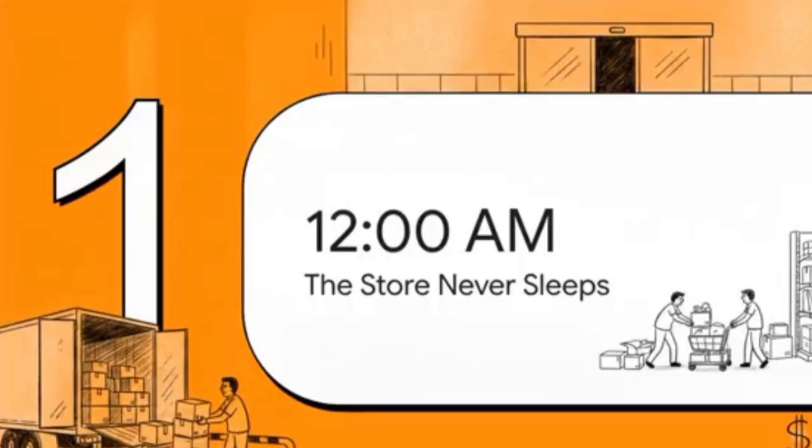All right, kicking things off at 12 a.m. The store never sleeps. So the front sliding doors might seem quiet right now, maybe opening just once in a while, but the back of the house, it is roaring to life. Night shift employees are urgently navigating the aisles, breaking down cardboard boxes and restocking shelves. And out in the loading bays, you've got these massive 18-wheelers backing in, throwing open their doors and just unloading thousands upon thousands of products. It's a seriously labor-intensive preparation phase.